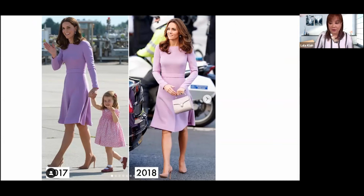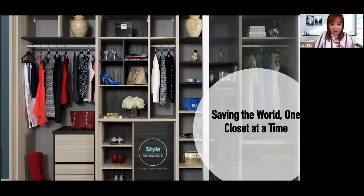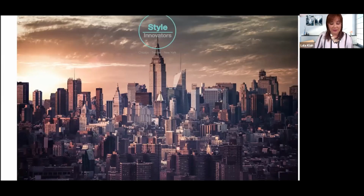So, I love this phrase: "There is no beauty in the finest clothes if it makes hunger and unhappiness." And that was a quote from Gandhi. And that's what we're trying to do, educating every client. So our goal at the end is saving the world one closet at a time. It's a little of what we can do, but it's really changing the way we buy, consume, and being more sustainable with fashion. Thank you so much for your time.